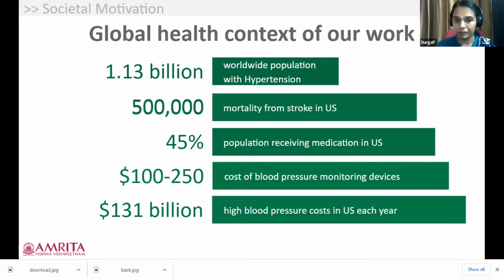Also, the population that's taking medication for hypertension is only 45%. And the cost of blood pressure monitoring devices amounts to $100 to $250 easily. And per year, in the US itself, high blood pressure costs come up to $131 billion. So that's putting the context in the global scenario.